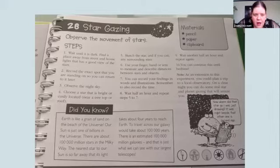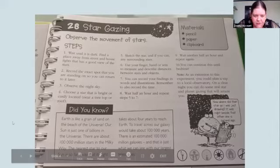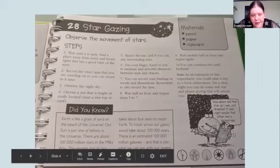Have a look at the stars, sketch them, draw them. It's an amazing thing to do, and it's just amazing to look at the universe around us. So I've kept that in as instructions if you wanted to have a go at that over the summer or any point in the future. Not something you can obviously do today because it's not nighttime and it's cloudy.